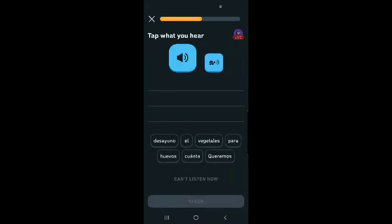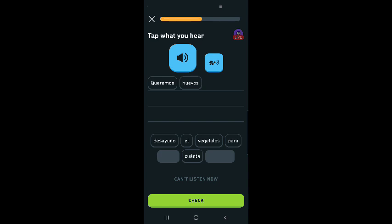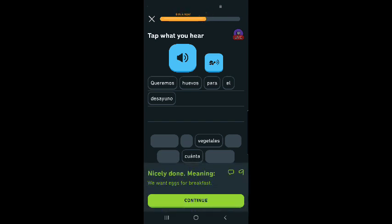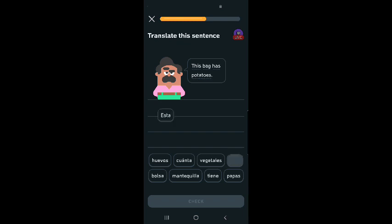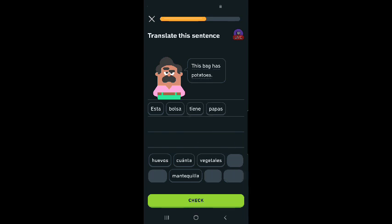Queremos huevos para el desayuno. Queremos huevos para el desayuno. We want eggs for breakfast. Yo tengo huevos en mi cabeza. This bag has potatoes. Esta bolsa tiene papas.